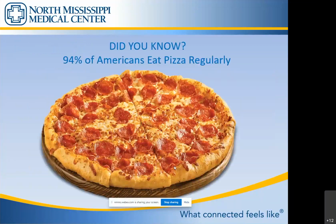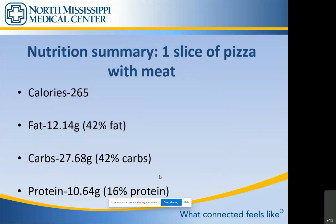Okay, so just a little tidbit of information because I'm part of this 94%. But did you know that 94% of Americans eat pizza regularly? I'm part of that 94%. Like I said, I think I probably order pizza once a week at my house. So this kind of was an eye-opener for me.